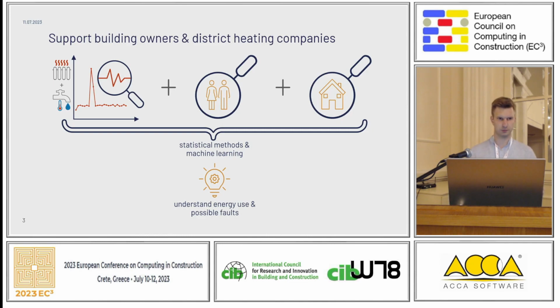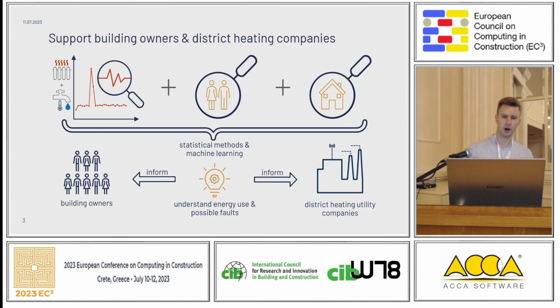unknown faults. Now, equipped with that knowledge, we're going to inform the building owners about how to best renovate their particular building and how to best operate in most efficient way their particular building. But that's not all. We are going to also inform the district heating utility companies about their customers, empowering them to run their district heating network in the most energy efficient way. So it's a win-win situation.